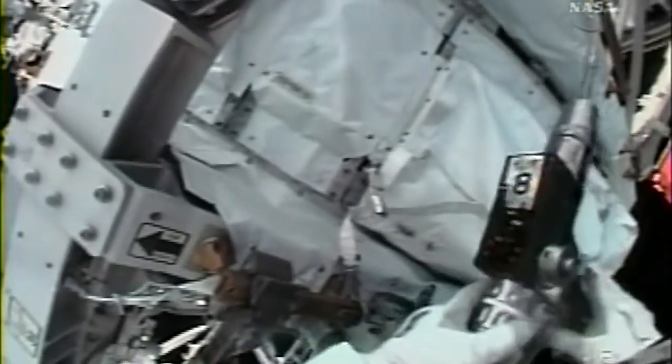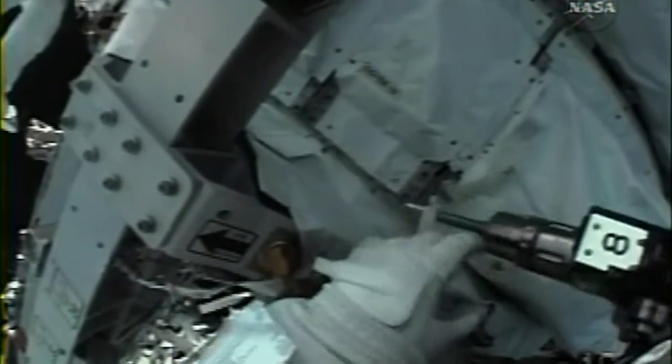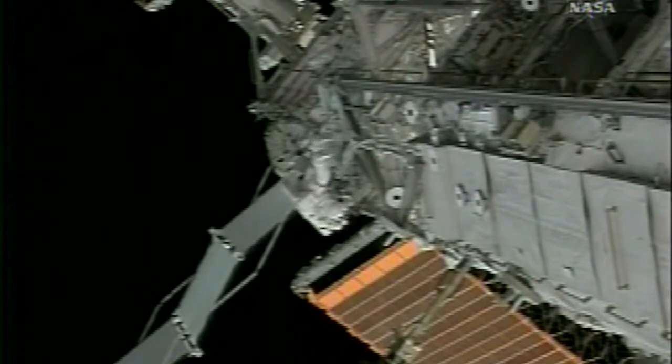Astronaut Steve Swanson is continuing to remove 3 launch restraints on the joint there, while astronaut Pat Forrester works at the drive lock assembly number 2 to help Mission Control Houston confirm its installation and operation to rotate the joint.